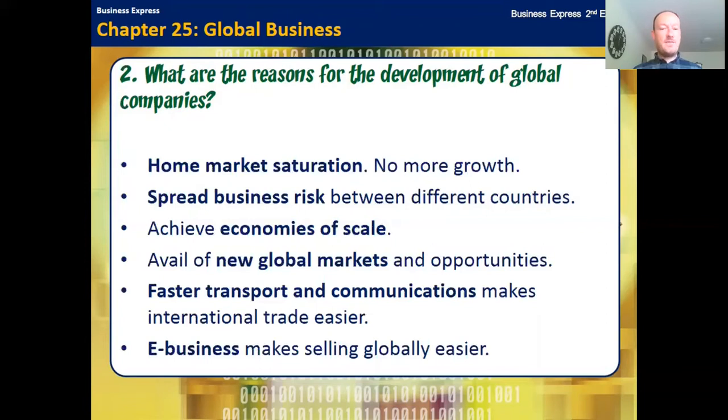Okay, so avail of new global markets and opportunities. So that's the other reason for development of global companies, that they want to enter into new markets and new opportunities to make money, basically, for big companies into different countries. Faster transport and communications makes international trade easier.